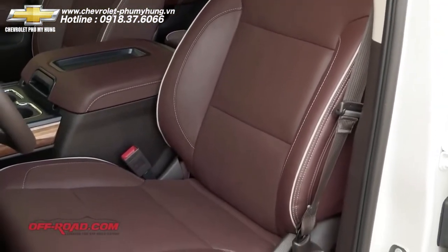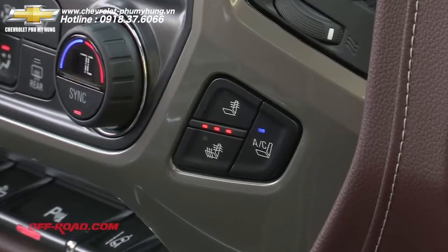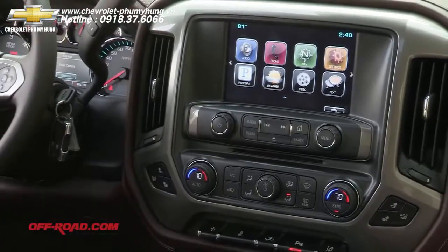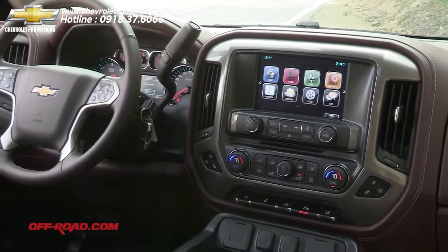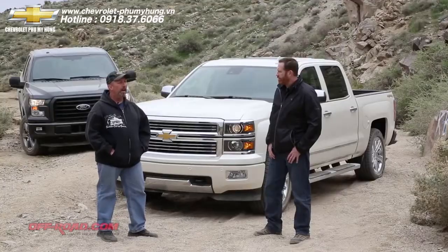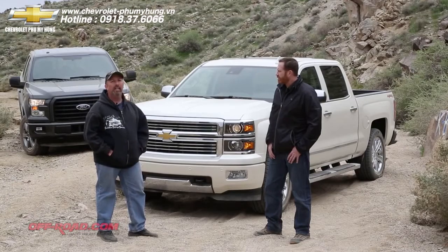You're talking about the heated and cooled seats with the 3-stage air conditioning. That's really nice, especially on warm days. I really like that. The Chevrolet MyLink system, with the big navigation and audio screen, is very intuitive. It's just a fantastic piece of technology that GM came out with, and I really like that part of it.